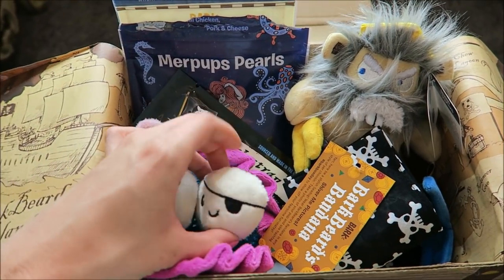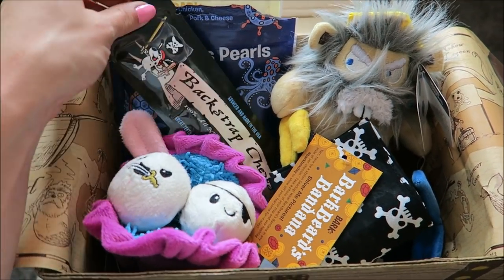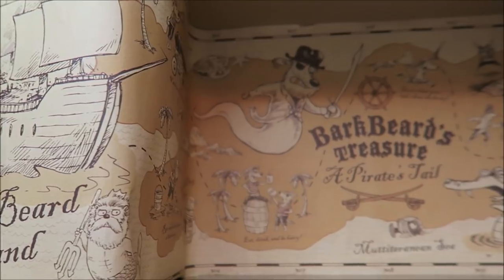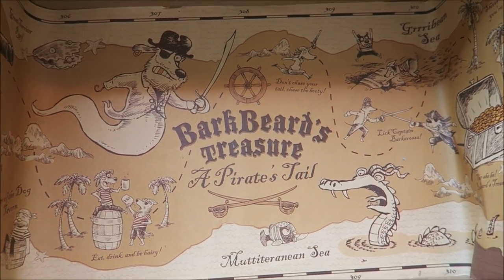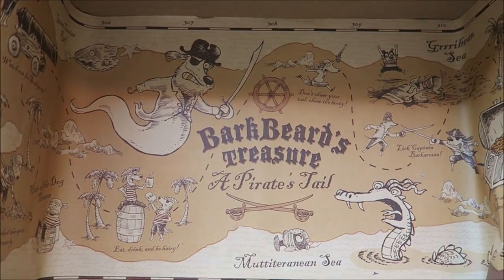I think these toys are adorable. I can't find them anywhere else. So the inside of the paper is always super cool too. Sometimes it has little puzzles.